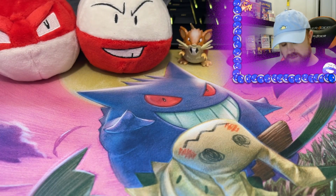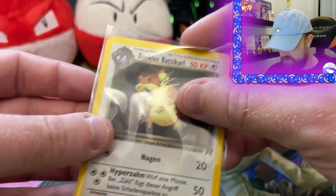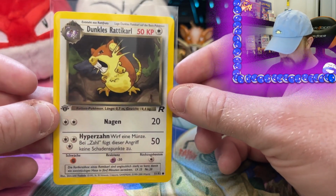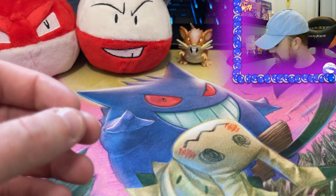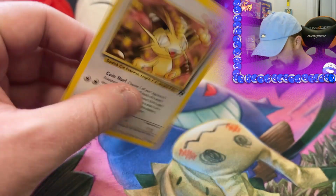And we've got, oh, here's another German one. Dunkels, let me not say it wrong. Dunkels Ratty Carl. Oh, Ratty Carl. He's Nagin, and he's Hyperjohn. I love it. And we're still going with these. I got just a regular Rockets Meowth.